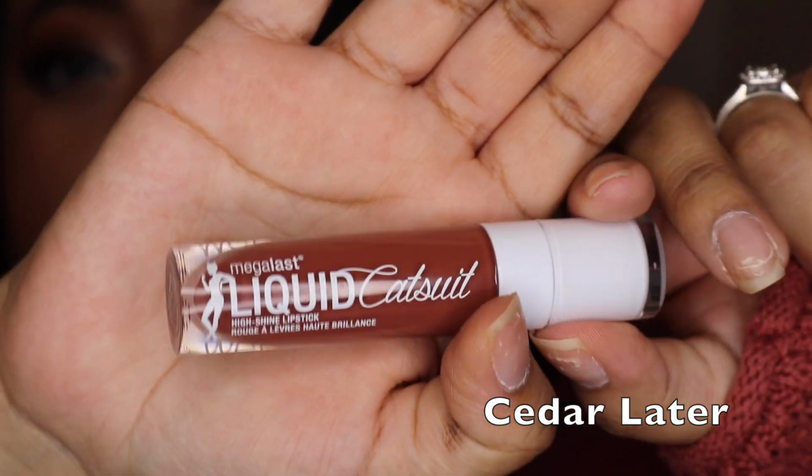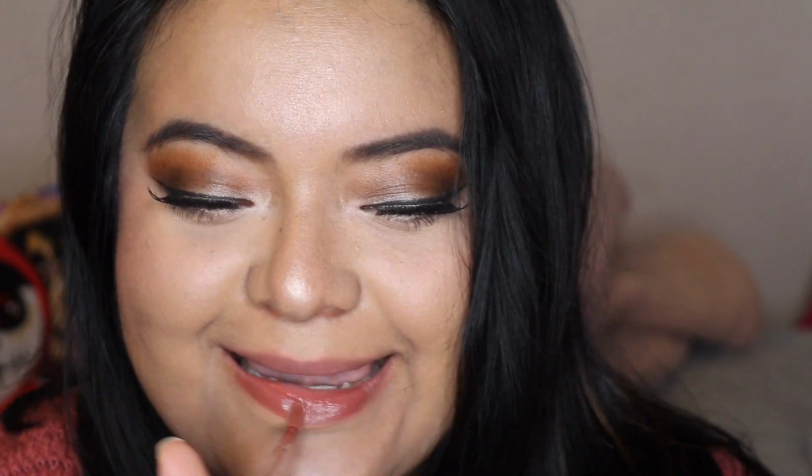Next up is this one by Wet n Wild. It's in the color Cedar Later. These run for about $5. Sometimes you can get them on sale 3 for $15 at Walgreens or something.